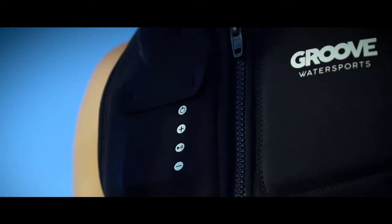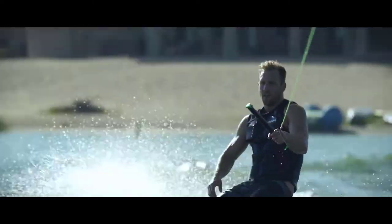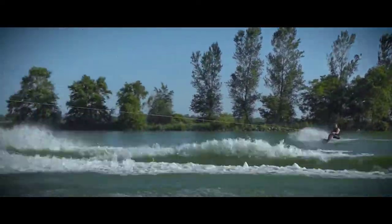The Groove Vest is super easy to use. We put music controls on the front of your vest so you can crank up your tunes and skip through songs. With 8 GB of storage and 8 hours of continuous playback, you can maximize your time out on the water without your phone and play over 1,000 of your favorite songs.